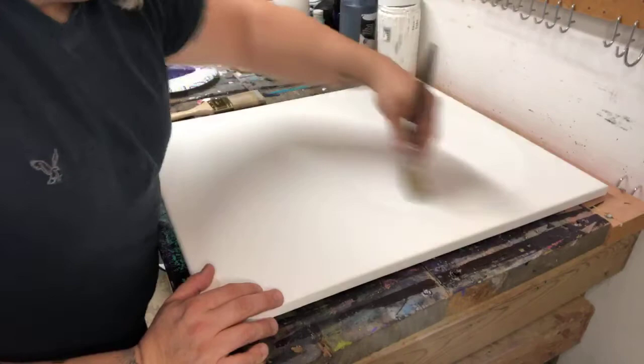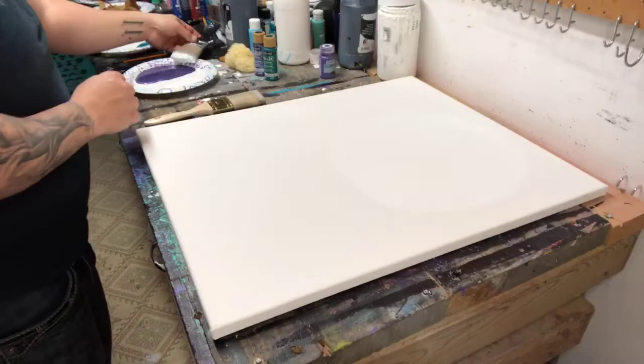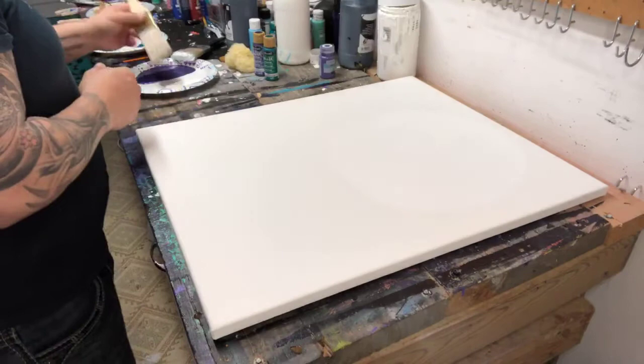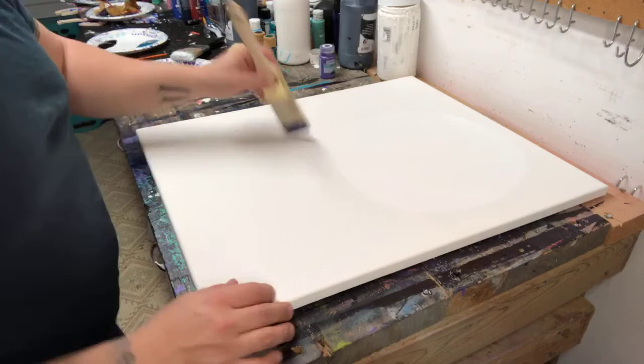Cool. All right, so we're getting a nice little dollop of white on there. And we're going to come in with a different brush. Using our nice handy dandy Dollar General. Don't go out and spend a ton of money on really expensive brushes. These are like $2. They work awesome. Alright. So here we go. Oh yeah. This is going to be nice.